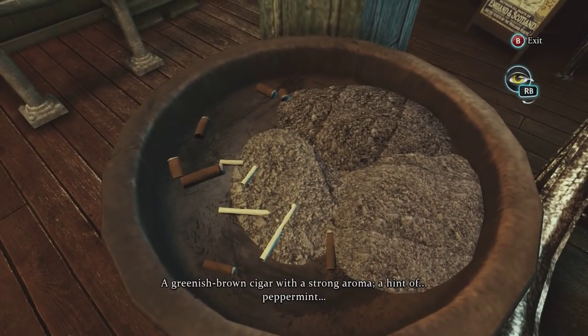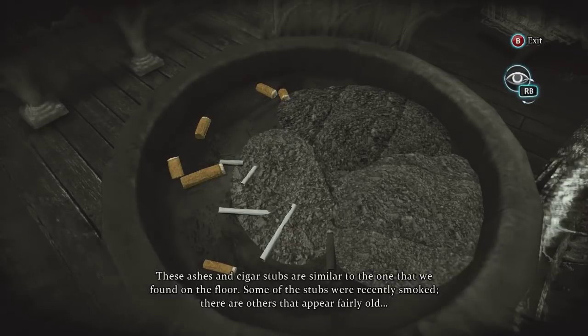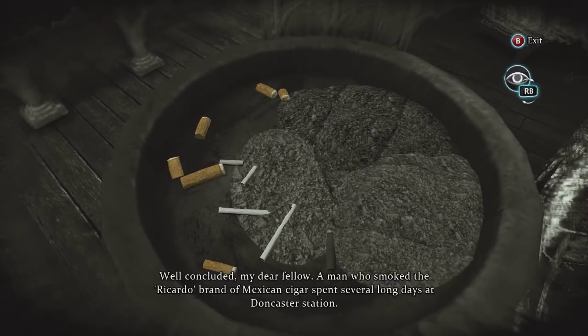A greenish-brown cigar with a strong aroma, a hint of peppermint. These ashes and cigar stubs are similar to the one that we found on the floor. Some of the stubs were recently smoked. There are others that appear fairly old. That means that the fellow spent several days here. Judging by his clothes, he's hardly a traveler or a tramp. Well concluded, my dear fellow. A man who smoked the Ricardo brand of Mexican cigar spent several long days at Doncaster Station.